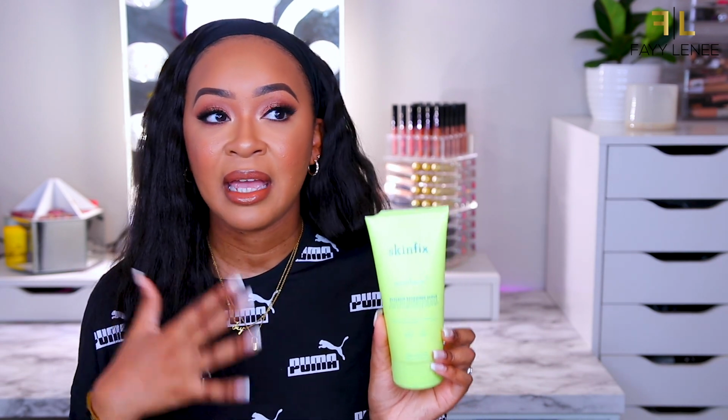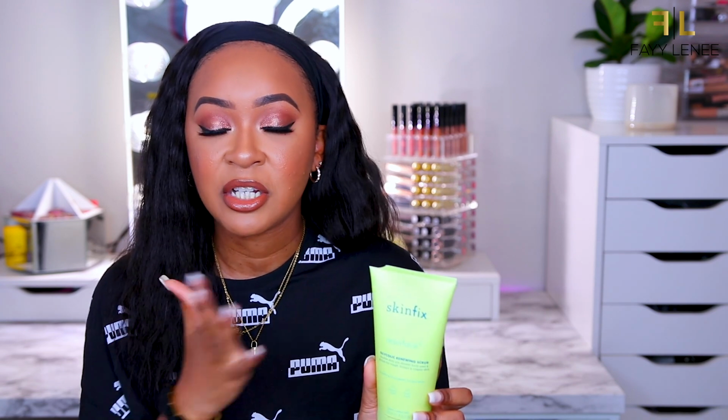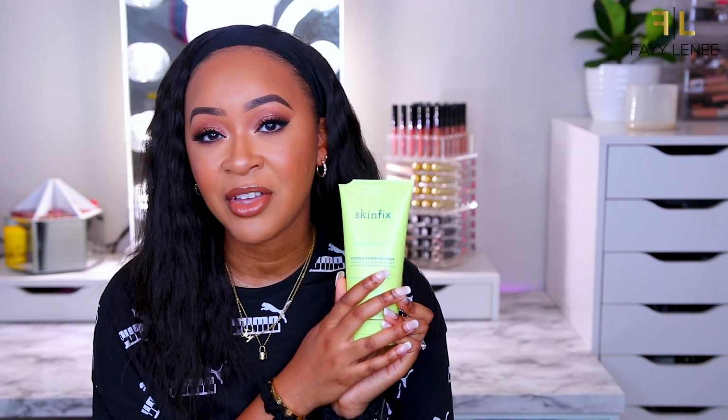But this, you guys, a must-have. I'll have it linked for you guys down below. It feels amazing. It really does feel amazing on your skin when you're rinsing it off. It's almost like all of the exfoliating beads just dissolve, and it just leaves behind a super smooth, soft texture to your skin. I have been loving this.